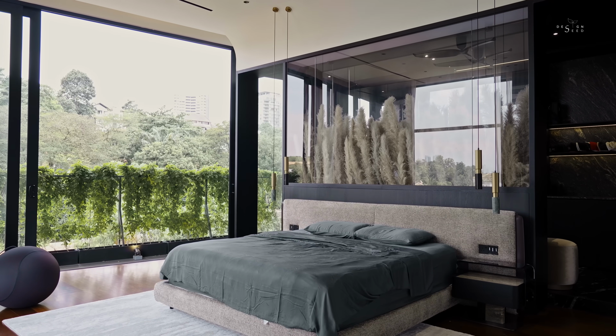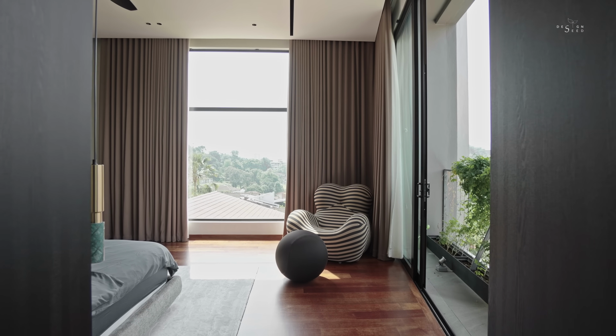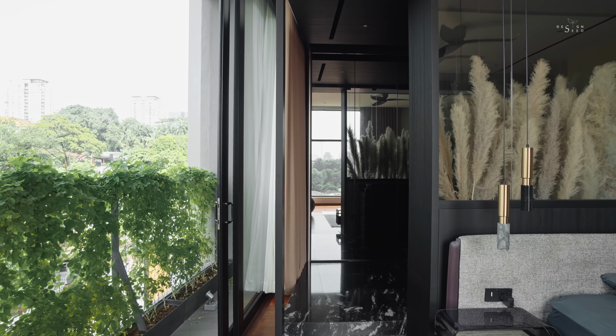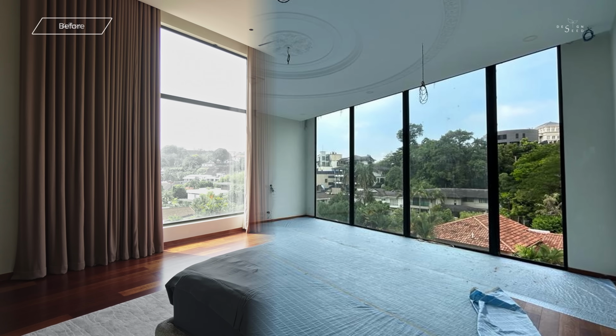How much do you think you should invest in a home? For this home, every cent was spent with purpose to elevate the family's lifestyle. Stay till the end to see how we transform a once cramped layout into an artistic sanctuary.